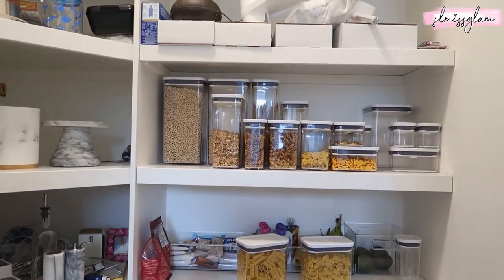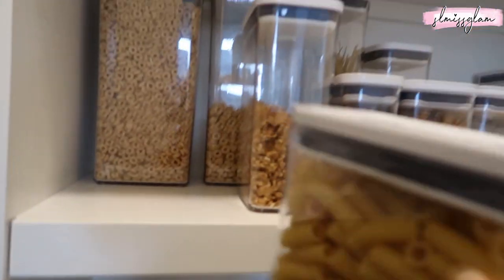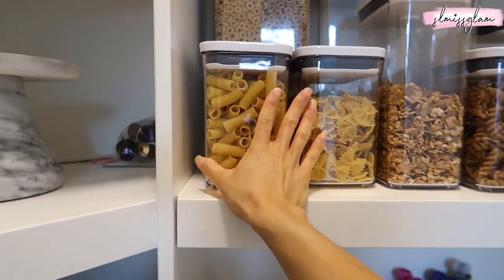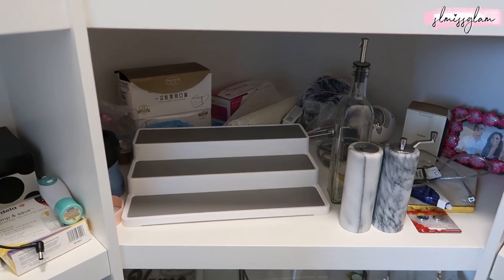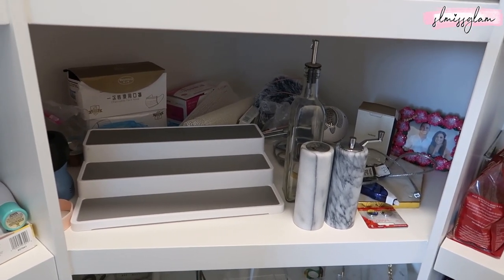I wanted to obviously get the pantry finished and just get it organized. So I mean, I have worked on it quite a bit. These I wanted to get organized. The only thing that I have not bought yet is our spices. So that's obviously the spice little rack that I got. I just haven't got the actual spices. I might just get the normal one that I've seen on Amazon that comes with everything.